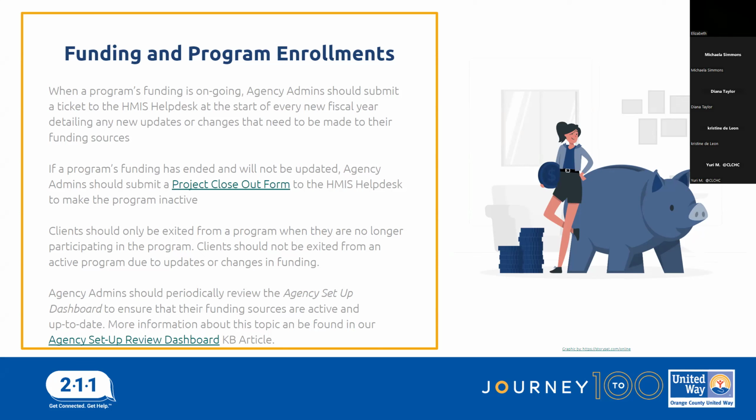So ongoing projects that receive ongoing funding, for example, COC or ESG projects, may have ongoing funding from year to year. So those projects should continuously be active until that grant ends. I hope I addressed your question. Please feel free to ask any follow-up questions if I can provide additional context.